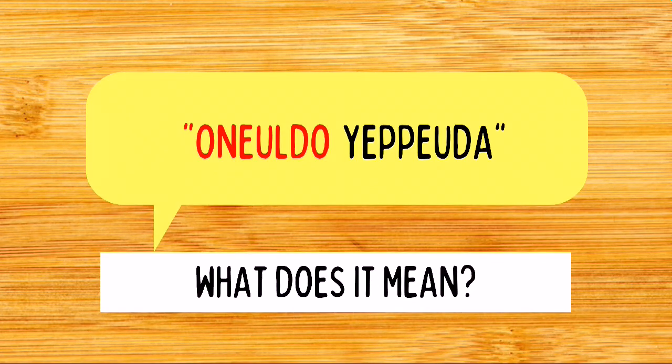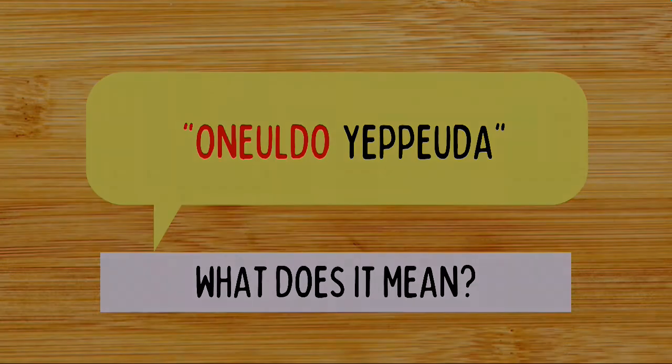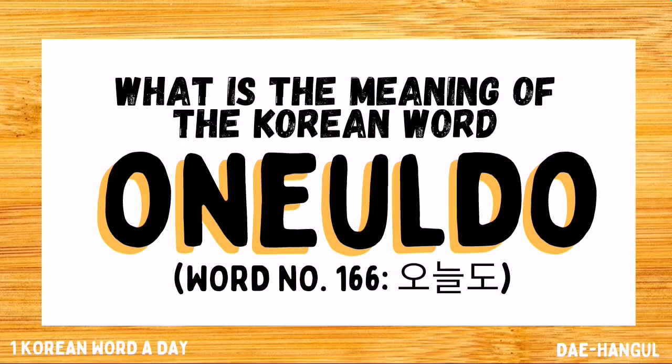오늘도 예쁘다. What does this sentence mean? If you notice, the word in the red letter is 오늘도. Because today, on One Korean Word a Day here at Dae-Hangul, we're going to study the word 오늘도. Let's start.